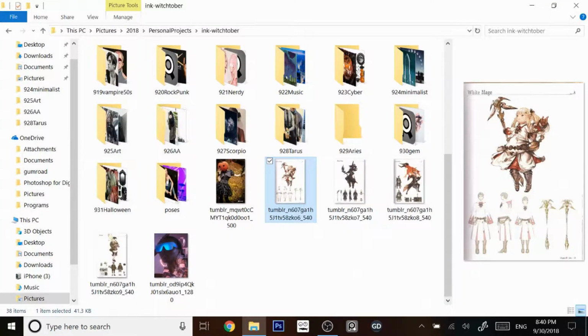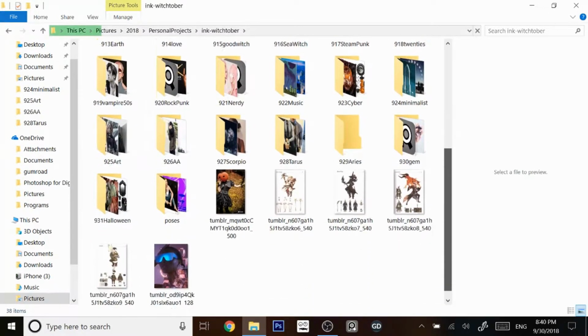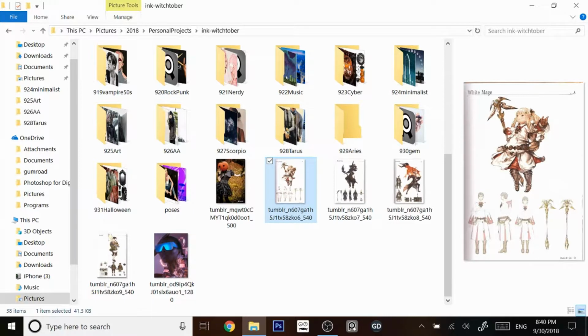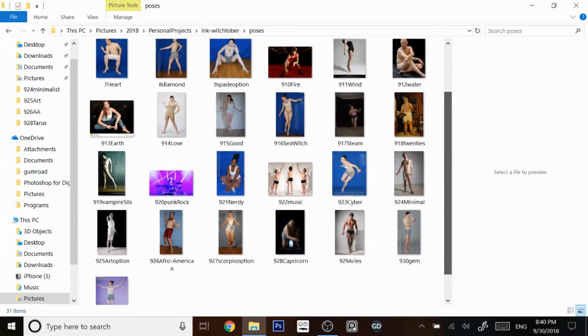So yeah. And then I have everything numbered from 1 to 31. And these are a couple of pictures that I thought were cool for the witch vibe that I'm kind of going for. And then I also have poses. I also have these numbered. These are poses that I'm thinking about doing.